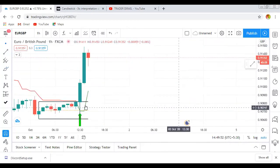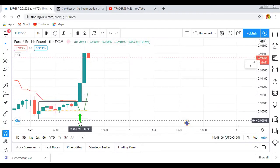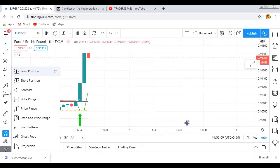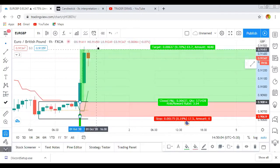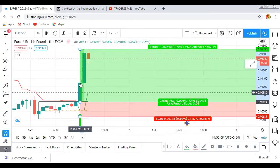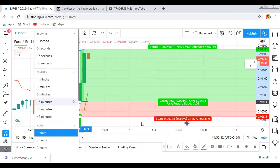And this is our strategy. This is our indicator, which gives a good signal. The green one, you can see how bullish it is. So yeah, as we already saw, it almost went 60 pips in just 2 hours' time, I guess. So let's go to 15 minutes and check this out.